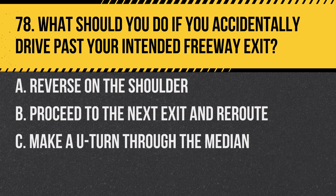Question 78. What should you do if you accidentally drive past your intended freeway exit? A. Reverse on the shoulder. B. Proceed to the next exit and reroute. C. Make a U-turn through the median. Answer: B. Proceed to the next exit and reroute. Reversing or crossing the median is dangerous and illegal.